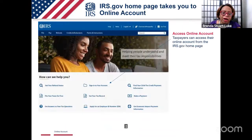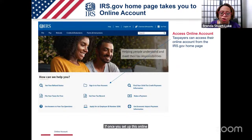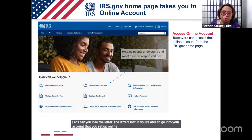I want to also remind you that you can set up your own account online. That way you do not have to pay someone, and you do not have to wait online for IRS to come to ask questions. So you can set up an online account where you can access your information. It can show your payments. If you need a transcript, like if you're buying a house or for your children for school, once you set up this online account, you can actually go into it and receive information that you need on a daily basis, what's going on, so that you do not have to wait for someone else to tell you or wait for IRS to send you a letter. And let's say the letter is lost. If you're able to go into the account that you set up online, you'll be able to pull this up. Next slide.